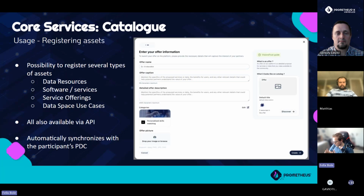So one of the most essential things on the catalog is the ability to register and manage the resources. Here I've taken an image from one of the implementations from Visions Trust, but of course, this is something that is available through the API of the building block. It's basically the ability to provide different types of assets. So these are data resources, software resources, so APIs, etc. Service offerings, which are bundles of these resources, and the dataspace use cases, which is now defined in the Dataspace Support Center, which are basically ecosystems of different participants answering a similar use case.